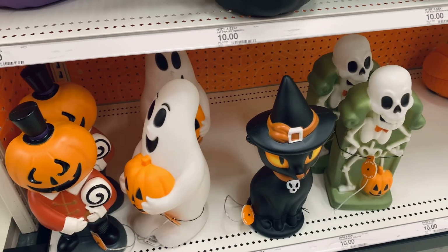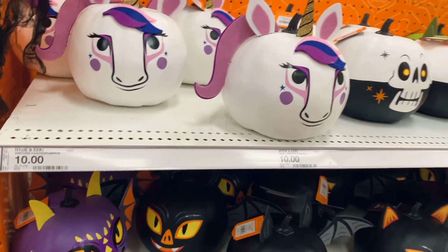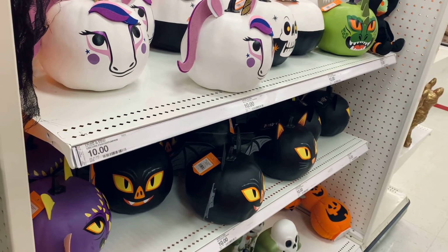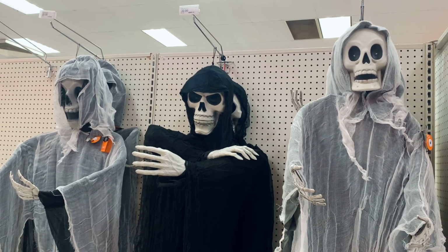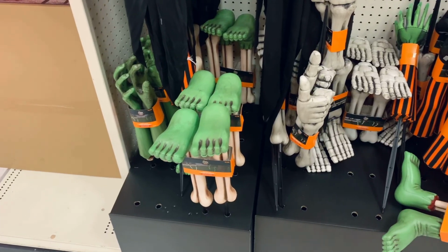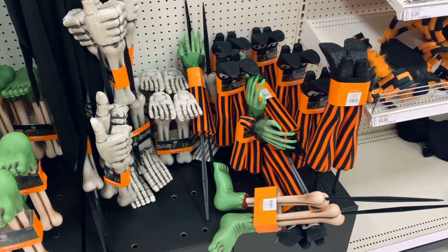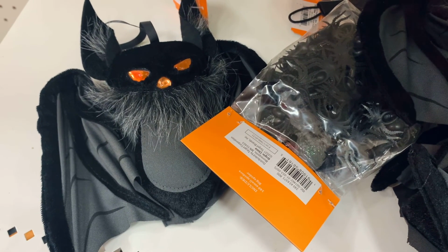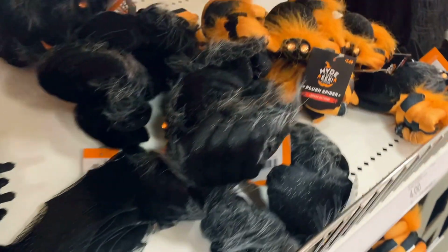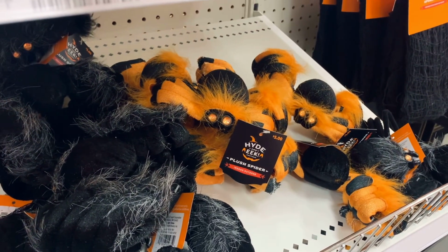Some larger figurines. These look like they light up, which they do. Some pumpkins. They're like little jack-o'-lanterns, but they're decorated instead of carved. They're cute, not my style. Some little ghouls for outside or inside, if you will. Spooky ghoul guys. Feet, lots of feet and hands. So stick them in the yard, stick them in a pot, you know, that sort of thing. These little bats were precious. I thought they were very cute. And they had some smaller bats and then some spiders. Gotta love a fluffy plush spider.